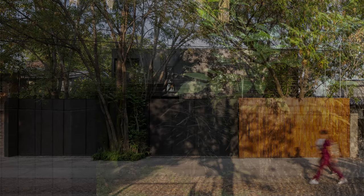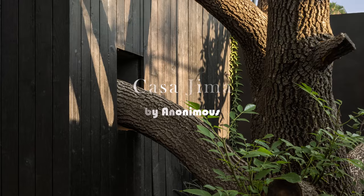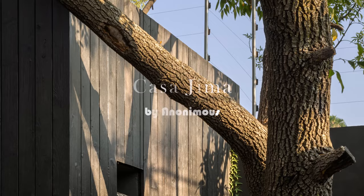Casa JIMA, a modern architectural masterpiece located in Jurica, Querétaro City, Mexico, seamlessly integrates with its lush natural surroundings. Designed by Anonimous, this two-story residence caters to a family's love for nature, design, and tranquility.